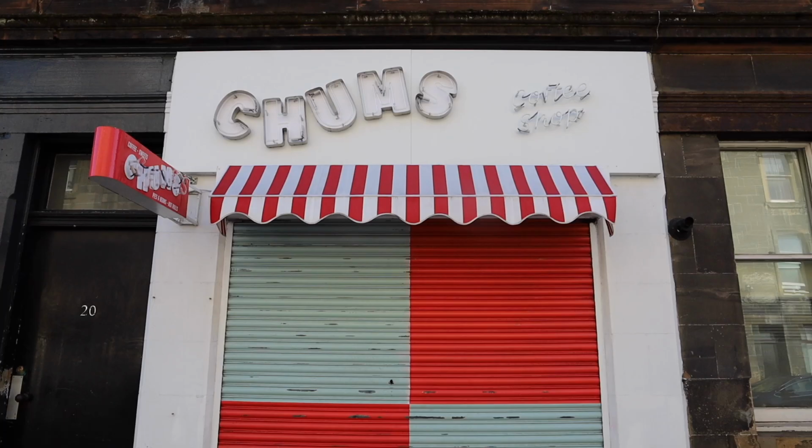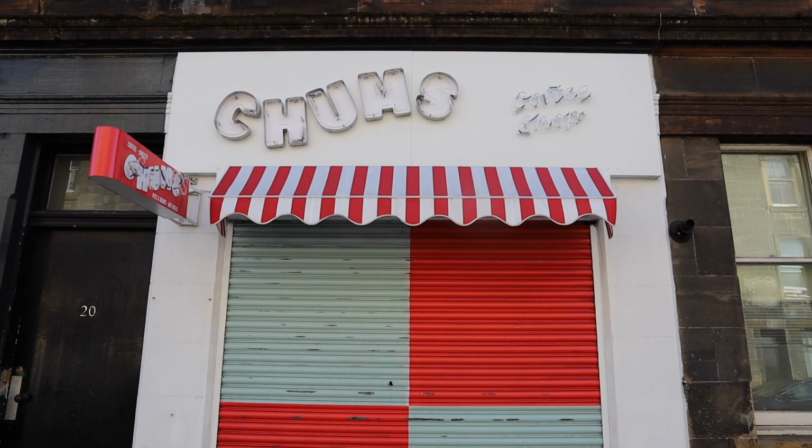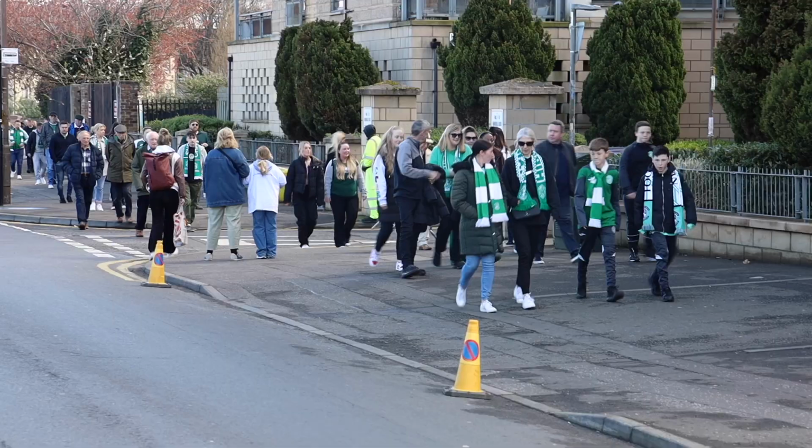So if it's a destination that you are looking for that includes Michelin star restaurants, brilliant pubs, sunshine, history, boutique hotels and a cracking derby, then Easter Road, Leith and the Edinburgh Derby is for you. Terms and conditions do apply. The sun doesn't always shine on Leith. There are cheaper food options other than Michelin star restaurants, and Hibs don't always win.